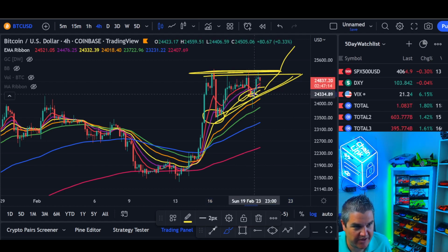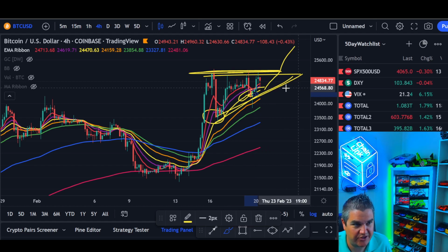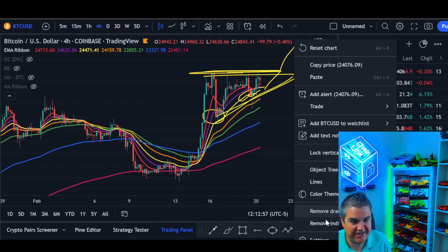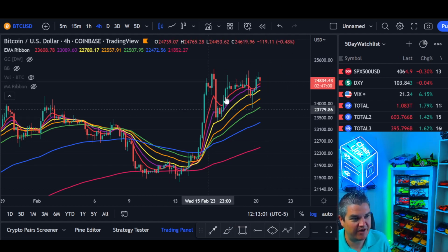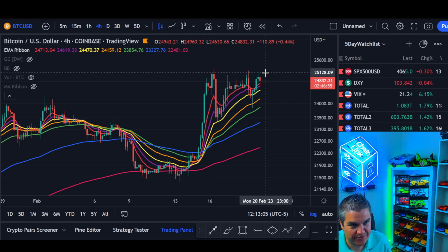If we come down, we want to be keeping our eye on that low candle right there that closed at 24,281. We don't want to close under that. Otherwise, we can start to kind of lose this formation. Remember, nothing's guaranteed. No certainties in crypto, but uncertainty. But on the 4-hour, I like what I'm seeing so far. A big move up.